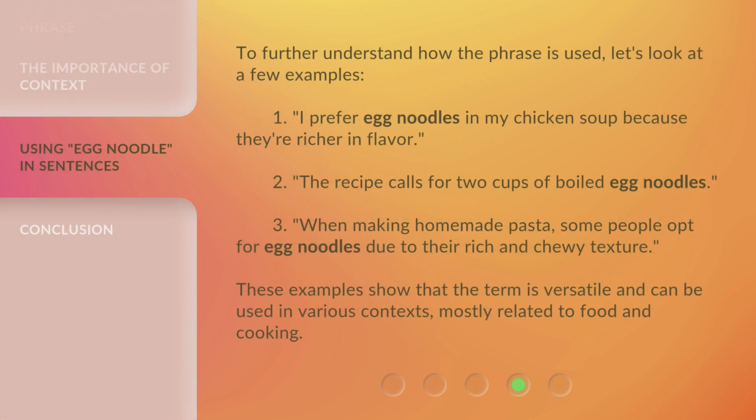To further understand how the phrase is used, let's look at a few examples. 1. I prefer egg noodles in my chicken soup because they're richer in flavor. 2. The recipe calls for 2 cups of boiled egg noodles. 3. When making homemade pasta, some people opt for egg noodles due to their rich and chewy texture. These examples show that the term is versatile and can be used in various contexts, mostly related to food and cooking.